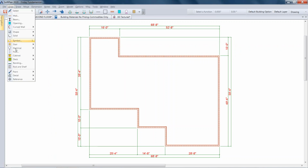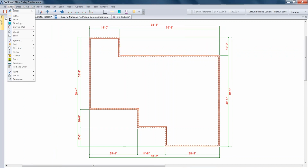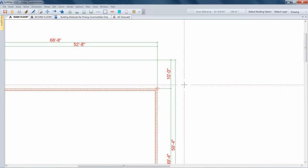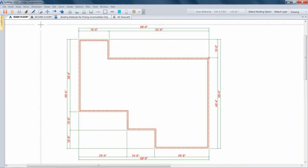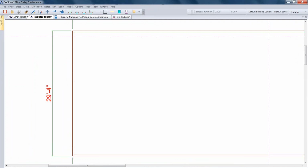But to guarantee it, we're going to go to draw reference points, and I went fast, I'm sorry, draw a reference circle, and I'm going to zoom in close to the corner and pop it right there like that. And then I'm going to take you out to the second floor. I'm going to put this into drawing mode. I'll zoom it up so you can see it.